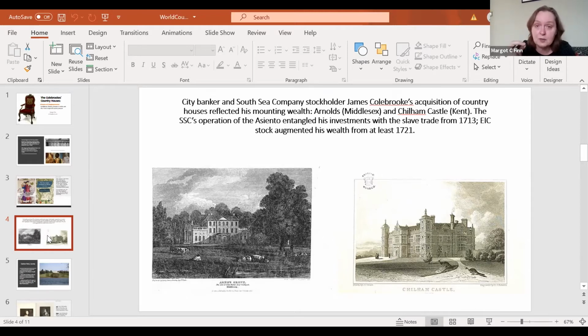Significantly, within a few years of obtaining South Sea Company stock, James also began to invest heavily in East India Company stock. And this twinning of investment in both Caribbean, either slave trade or plantation slavery, and East India Company holdings is not at all uncommon in the 18th century. It's a way of both diversifying a financial portfolio and also of spreading a family out across the piece.